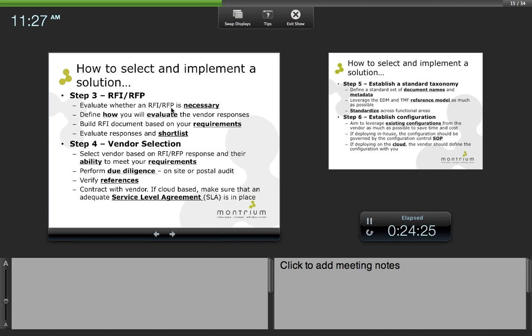It could also be something that's defined by company policy or SOP, and you may be required to do it anyway. But if you are, then obviously be mindful of vendors' time, because these things can take a lot of time to complete. And if you've already made your decision, it may not be quite ethical to send it out to 10 different vendors. You need to also define how you'll evaluate the vendor responses. So there are many different ways of doing that. Typically, there are various different scoring matrices. It could also be that you'll set up an end user committee that will evaluate vendors based on their responses and demos, but you need to define that up front.